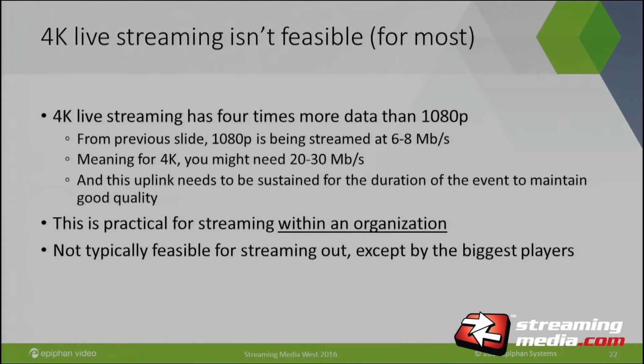So when we try to move from 720 streaming up to 4K streaming, remember 720 is 1/9 of the bandwidth of a 4K signal. So you're talking about 9 times the bit rate of 720 and 4 times the bit rate generally of 1080p. So it is a pretty big extension. So for 4K, you might need something like 20 to 30 megabits of really good uplink bandwidth throughout your entire event, and that can be very hard to find. It can be very challenging.